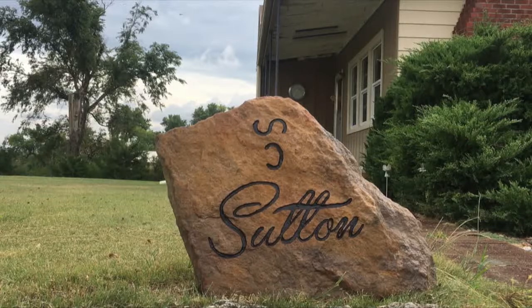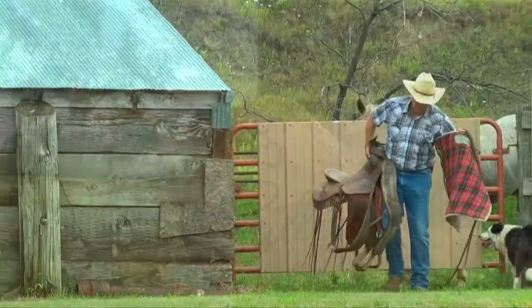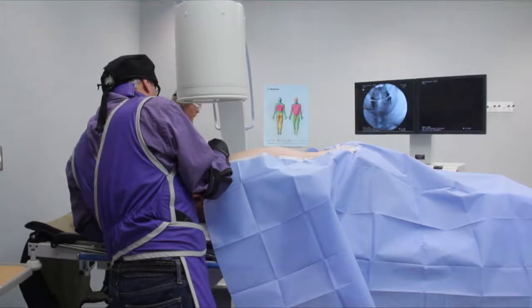Clyde Sutton, Ness City, Kansas. Lived on this place all my life. About a year and a half ago, got to where I couldn't saddle a horse. The pain was terrible. Read about stem cell. First it wasn't for me, then they started doing neck and back.